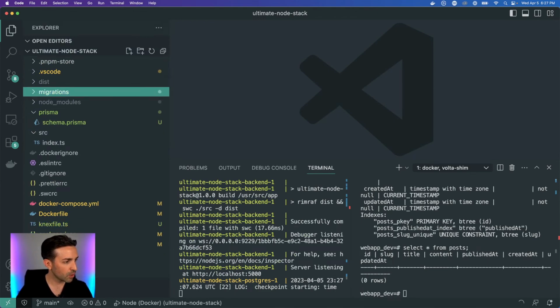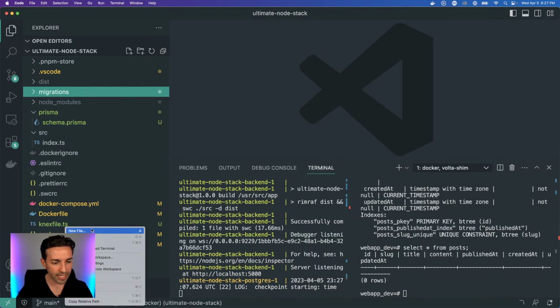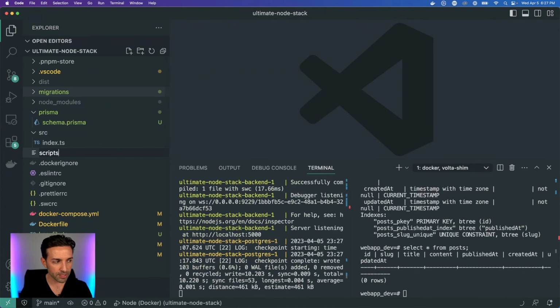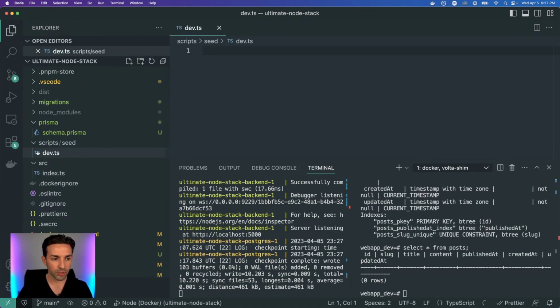All right, so what I like to do is create a scripts directory. So scripts/seed/dev.ts. And I want to write to the database. Now first I need to connect to the database.